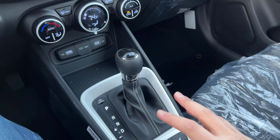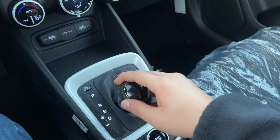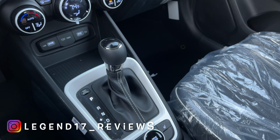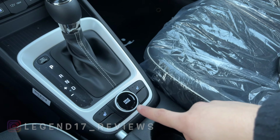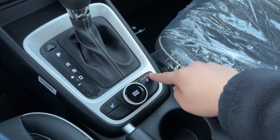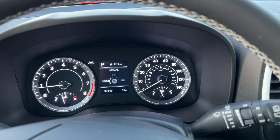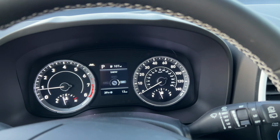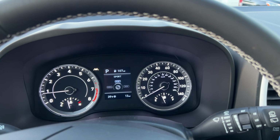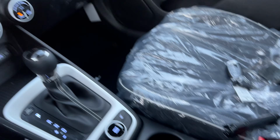And here is the shifter that will control the IVT transmission in this Venue. And this Venue does have plus and minus, and I did actually drive the SEL trim, and I was very impressed with this transmission and with the way how it drove. And down here there is the drive modes. Heated seats, 3 stages for passenger and driver. And here is the drive mode: sport, normal, and snow. And there is nothing really changes when you put it in sport mode. I really wish that the center display changed to red, but nothing changes. And 2 cup holders right here.